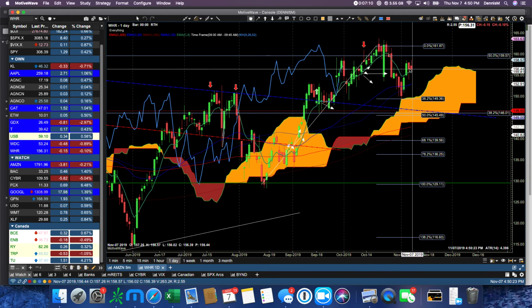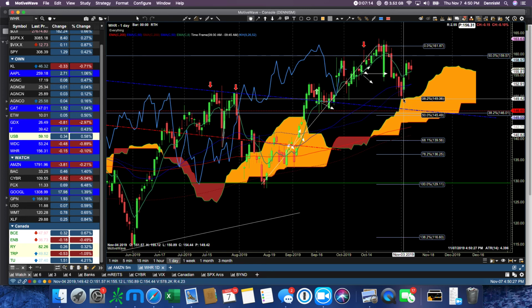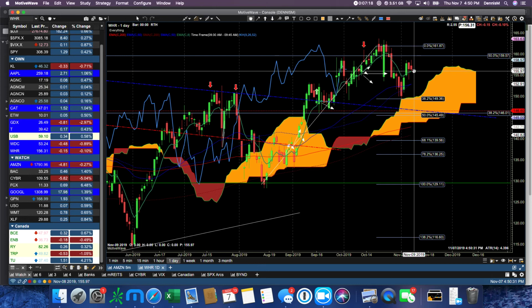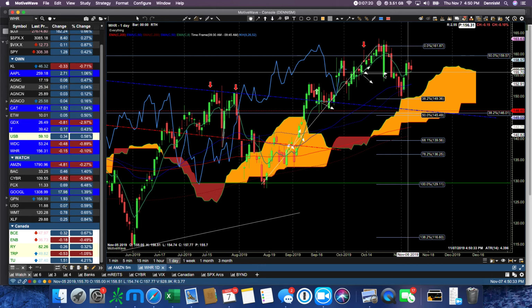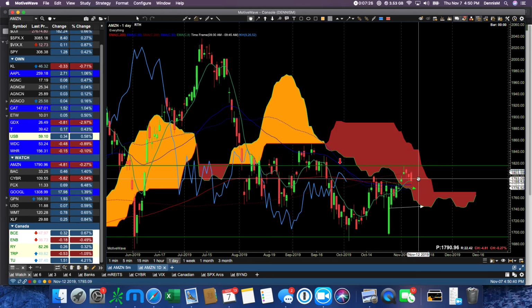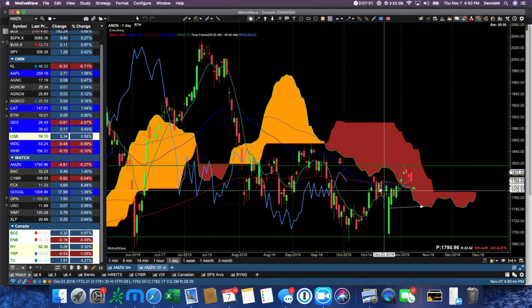Whirlpool, after this 38.2% and cloud bounce, a little bit of consolidating. As long as the market stays strong, this is going to be a good stock. Amazon, it's in the cloud, so it's going to be erratic in the cloud.